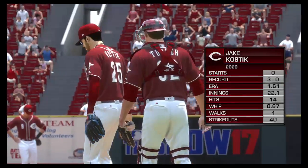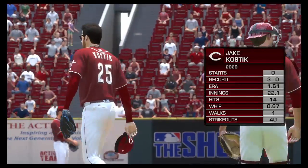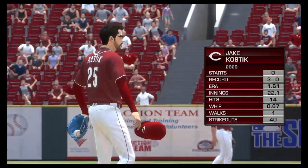And look there at the starting pitcher charged with facing these guys, as his numbers are on your screen.